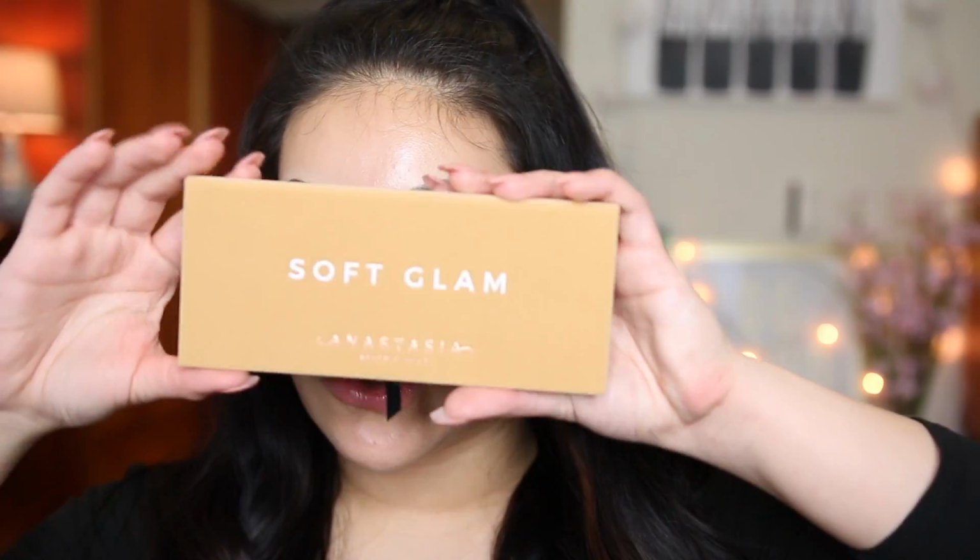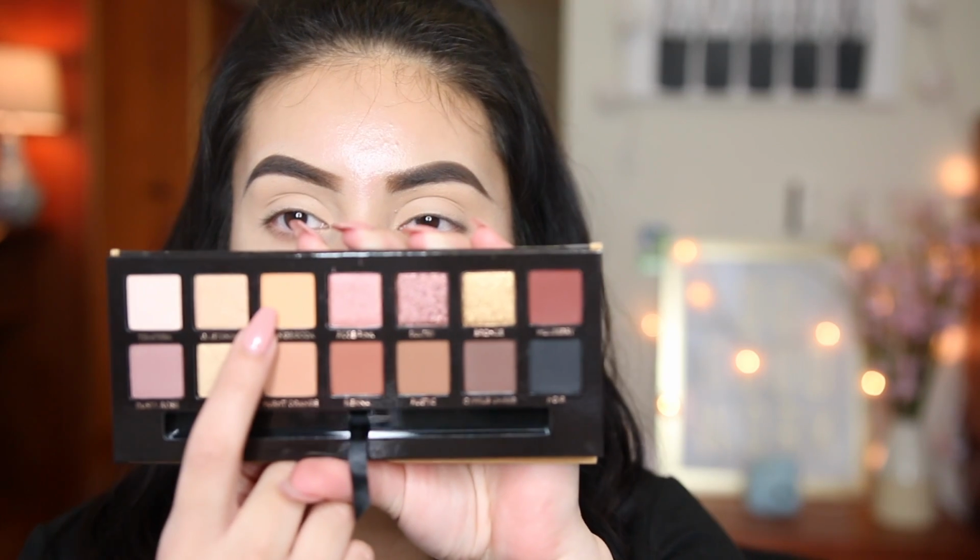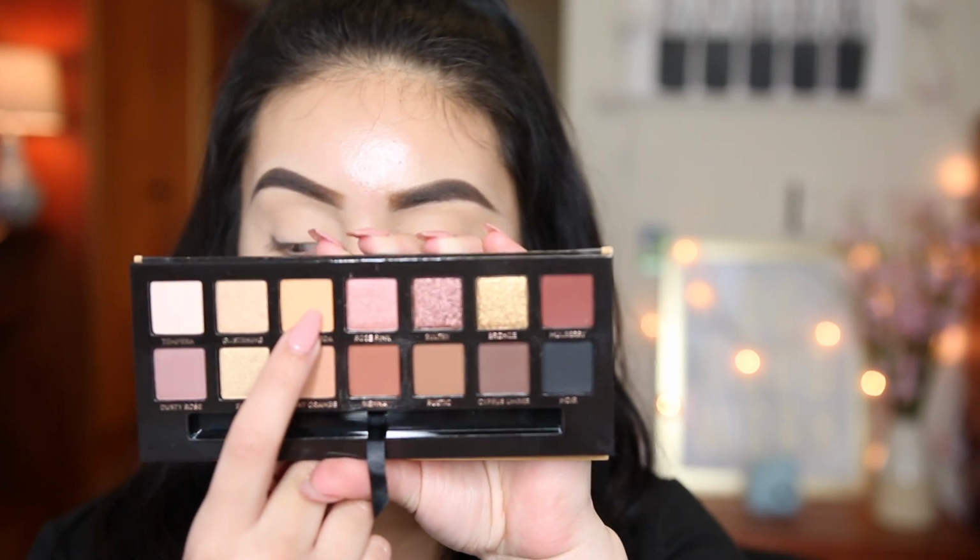So jumping into the Soft Glam palette, I'm so excited. I haven't used this yet, and I'm just like through the roof, super pumped. So I'm going to pick up the shade right here, which is called Orange Soda, and I believe a lot of these colors are like repeat shades from other palettes. Personally, that doesn't bother me because the shades are so good that it's like, why not have repeats? Because some of the colors I feel like are staples in a lot of people's everyday makeup routine.